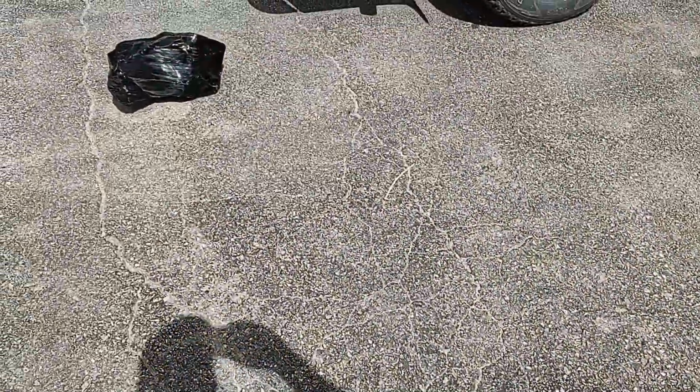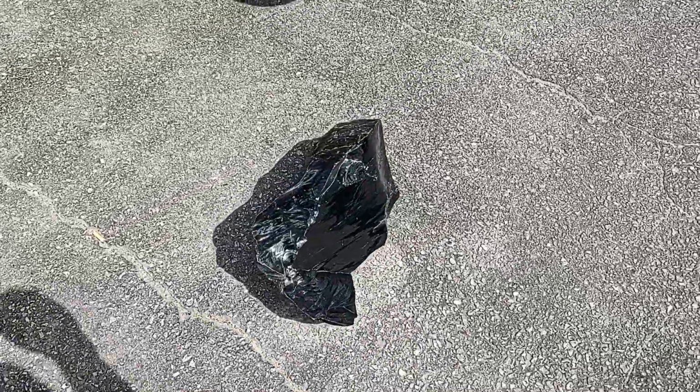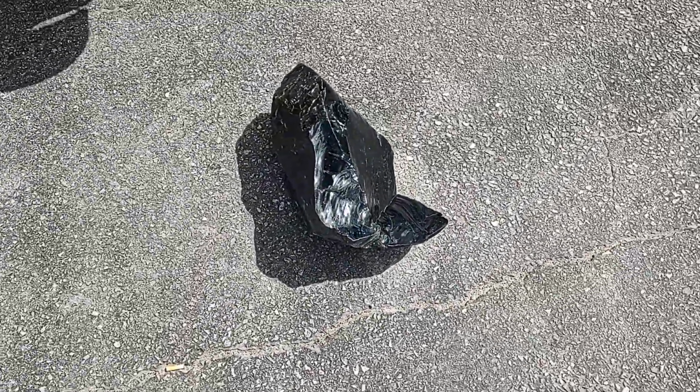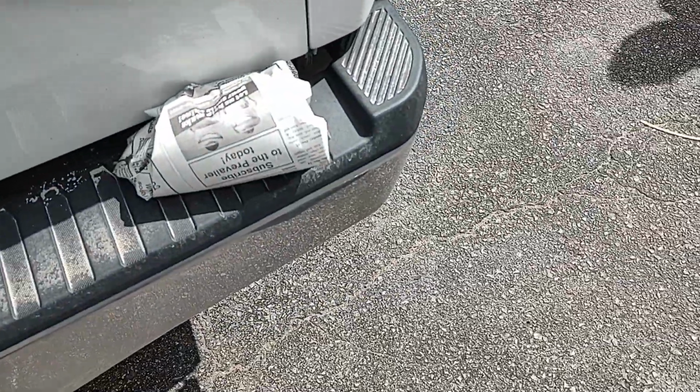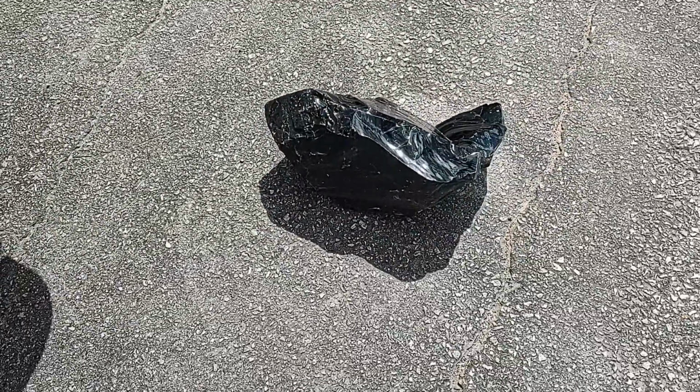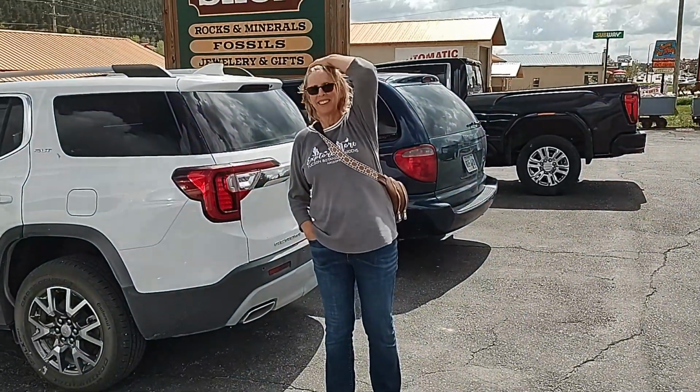My wife likes obsidian. She likes obsidian to the tune of 50 pounds of obsidian. So, see, there's the only thing I bought right there, about $4 worth. But that's a nice piece of obsidian. It'll look good in the rock garden. She's happy. Happy wife, happy life.